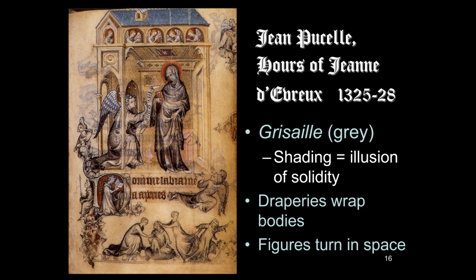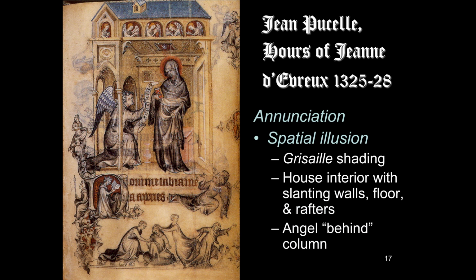There's not a whole lot of color. You see little bits of blues and reds, but for the most part, the figures are in grisaille, or gray. So the shading is in tones of gray. And you have light highlights, you have dark areas, and this gives the illusion of solidity. And you could also see how the draperies wrap the figures, how the figures turn in space. They're trying to create the illusion that you actually have three dimensions on the page.